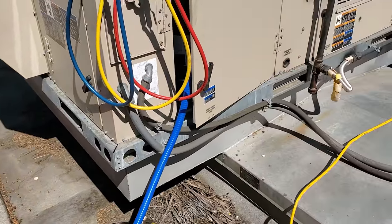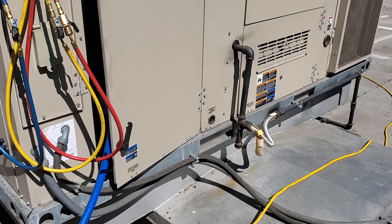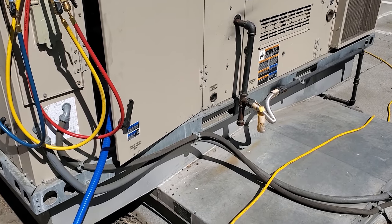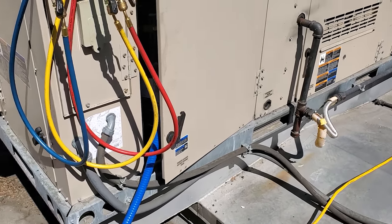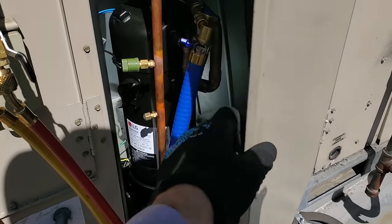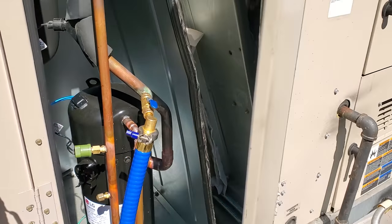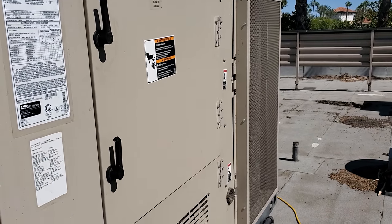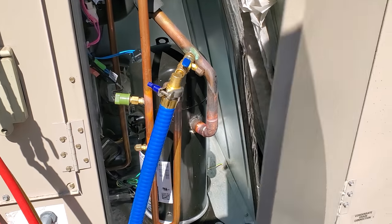Like I said earlier, I don't know where this contamination came from. I don't know if that's what caused the original compressor to fail. That's a good possibility. Or if the new compressor, the oil was contaminated from the factory. Is it possible that from the old compressor, there's that much moisture in the piping? I guess it's possible. It's interesting though. It's kind of bizarre.